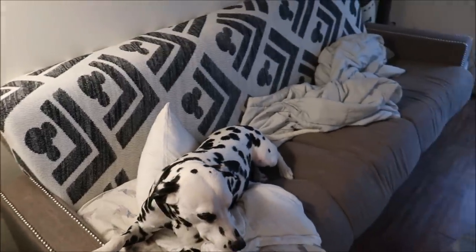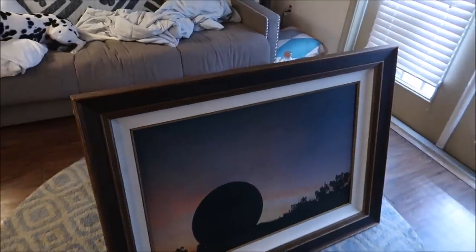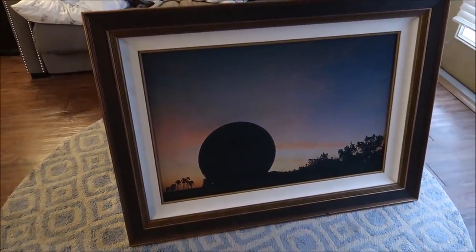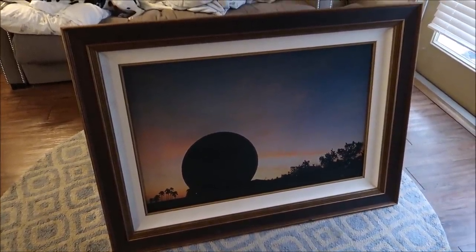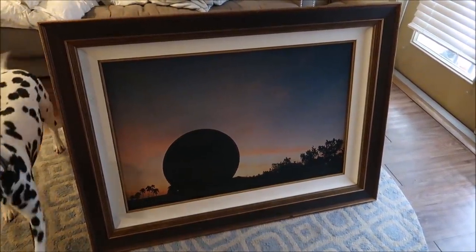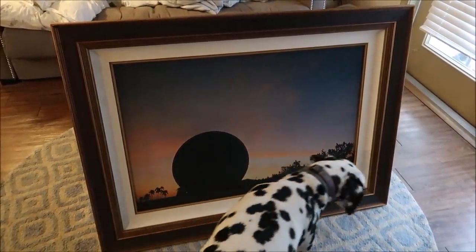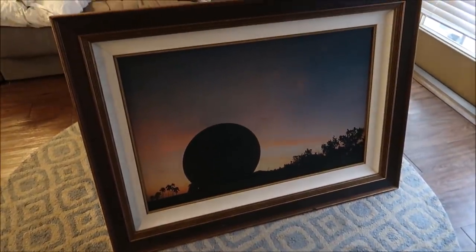She's so happy. And then over here, this is one of the things I ended up getting today. Take a look at this picture. Isn't that beautiful? It's Epcot, and it's a sunset. You guys know how much I love sunsets. And I think it's just beautiful. Now, we don't know much about this. It was actually hanging in one of the executives' house or offices, and there's no description, no nothing. And I thought it would be really nice. You like it, Gracie? I think she likes it.